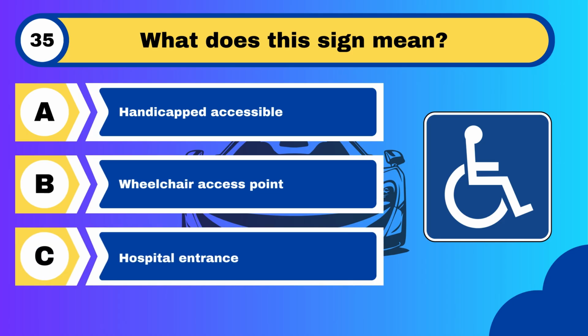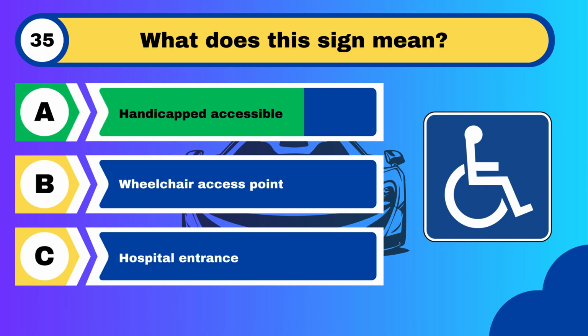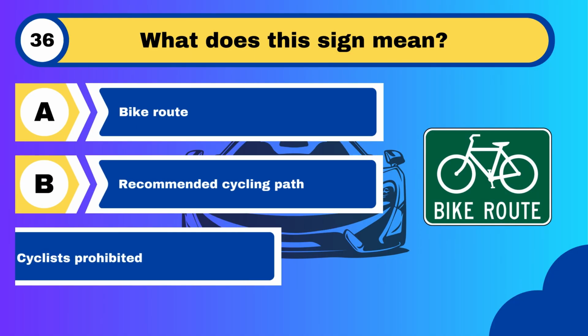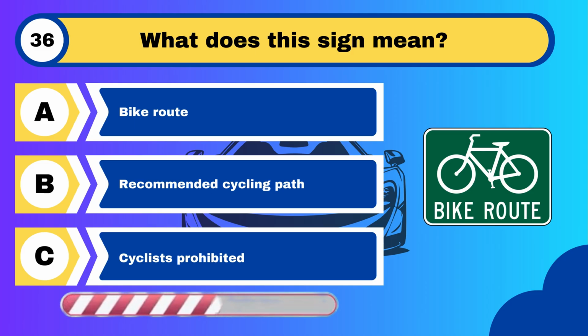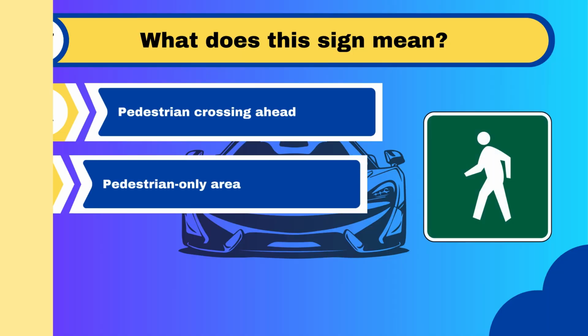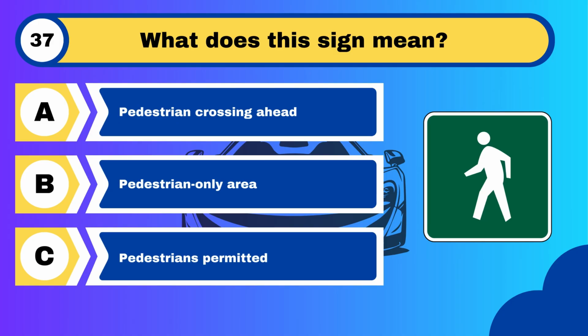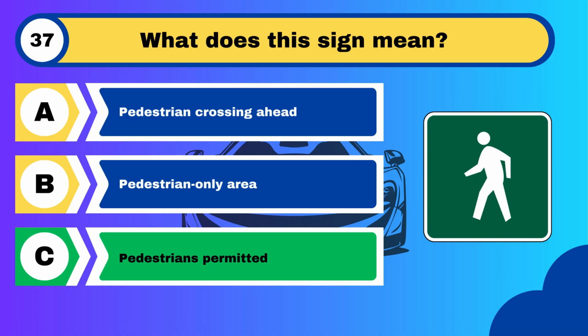What accessibility feature is marked by this sign? Handicapped accessible. What type of bike-friendly path is marked here? Bike route. What type of pedestrian access is permitted here? C. Pedestrians permitted.